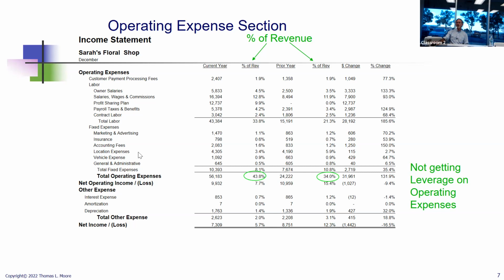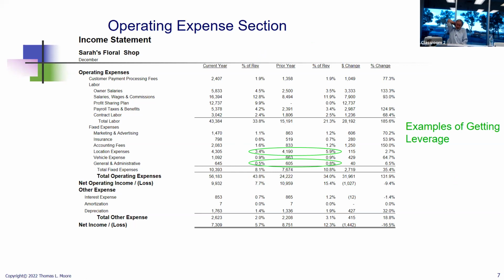So here are a couple of examples of where leverage helps. We just talked about that, where there's an example of getting leverage, of seeing more efficiency apply. One of them is in location expenses. So this is talking really about, obviously she's got a flower store. She's probably talking about a brick and mortar retail store, right? So the cost for brick and mortar this year was 3.4% of revenue. The cost last year was 5.9, almost 6% of revenue. So the cost was a higher percentage last year. And so she's using that resource, that expense, more efficiently this year. That's good.